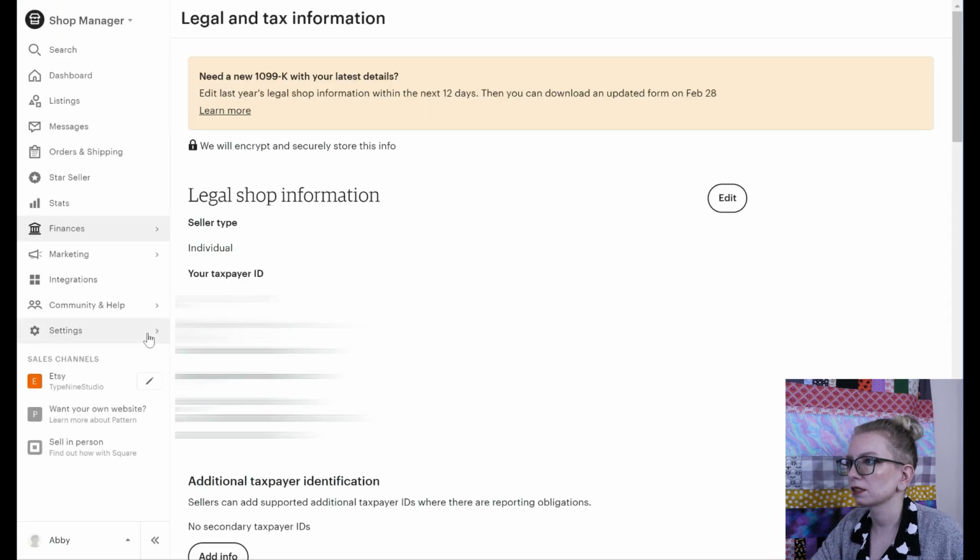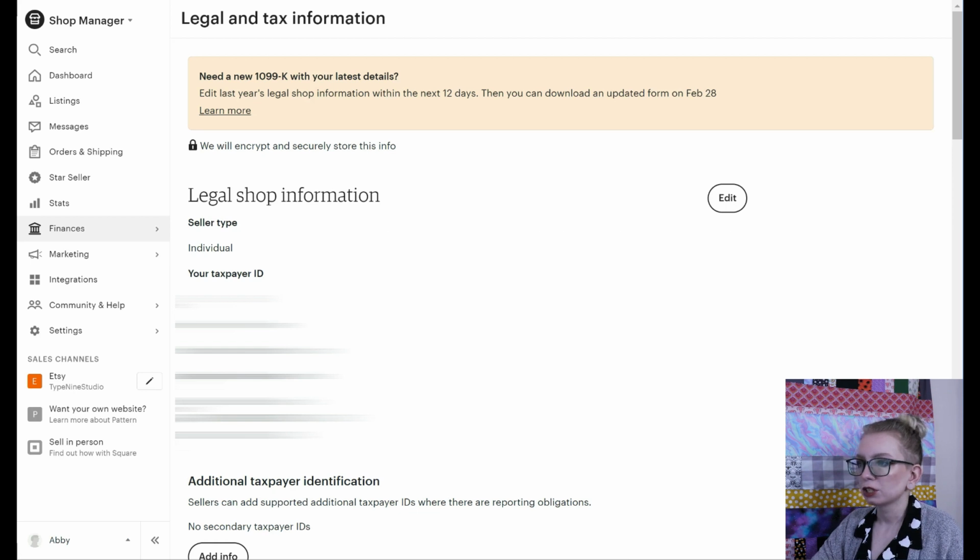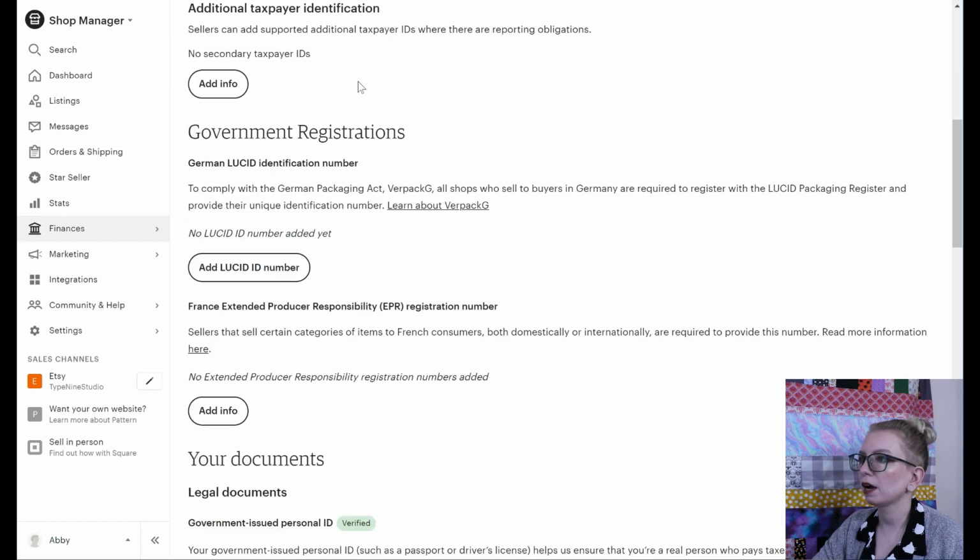Then your legal and tax information. Let's see what this is. So if you make over $10,000, I believe they will send you a 1099-K at the end of the year for your taxes. So I will get one of those. If you need to change your address for some reason or switch from individual to business, then you can do that here. Additional taxpayer identification. I am honestly not sure what this is or when to use it, so I wouldn't touch it.